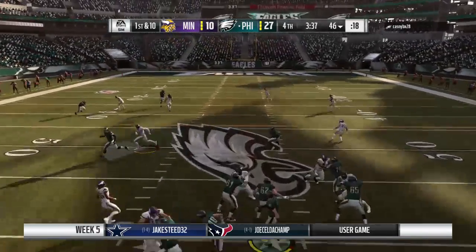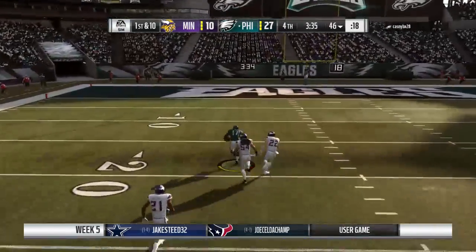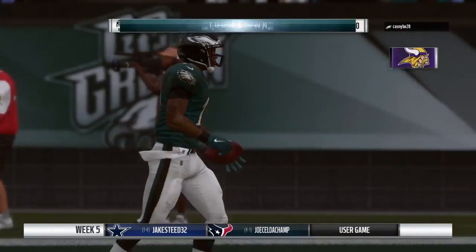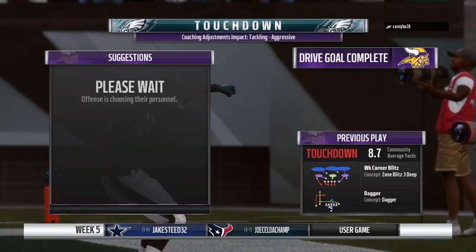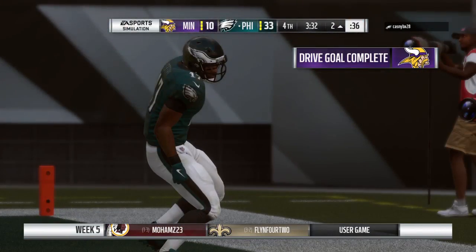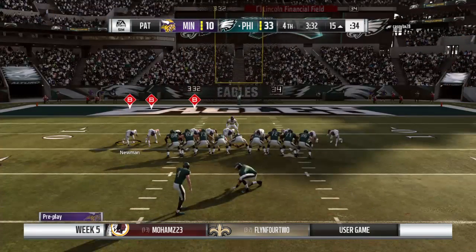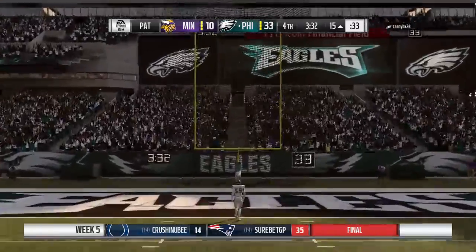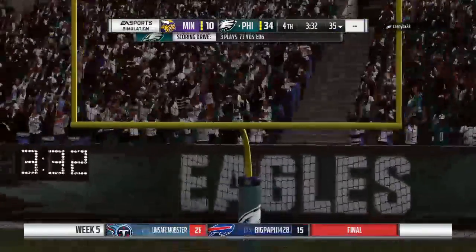Wentz now on 1st down. Gonna look deep for Jeffrey. This is caught at the 20. Touchdown, Philadelphia. Alshon Jeffrey, his 2nd touchdown of the game, his 3rd on the year. And the Eagles add on to their lead. They were still throwing with a comfortable lead here late, and now that lead is even more comfortable.